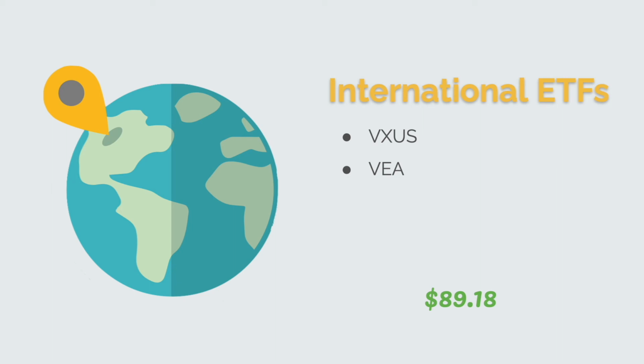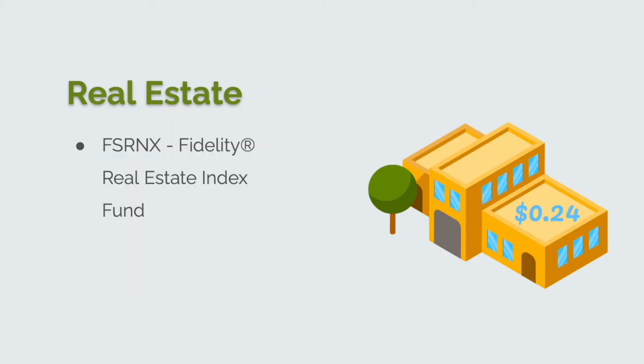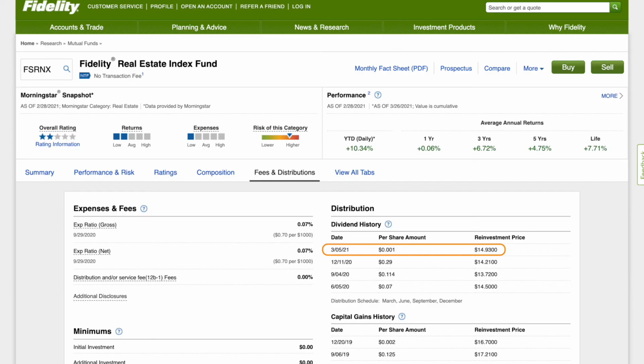As I started learning more about portfolio diversification earlier this year, I decided to invest in a real estate fund, and I chose FSRNX. This month, I received 24 cents in dividends from this fund, which actually had quite the miserable yield.